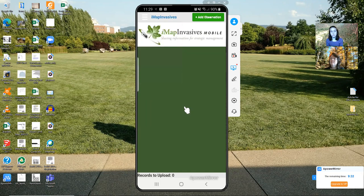And if it continues to remain on your screen, it probably means that you don't have a very good internet connection or you're not connected at all. You do need to have that internet connection in order to make that upload go through. So that's how you use the mobile app.